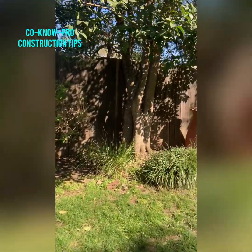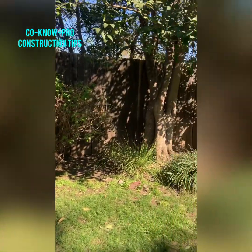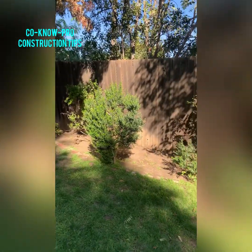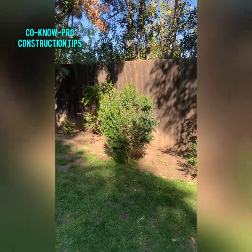A really nice couple called us and said, hey, look, a really tall fence. It's 8 foot tall and it's about to fall. It's about to come down. So they said, what can you do? We showed up, we gave them a price to replace the fence. And they said, we can't afford it. You know, this was an unexpected cost. Is there anything you can do to help us out?